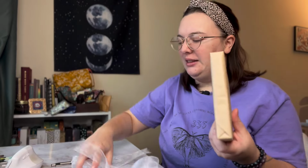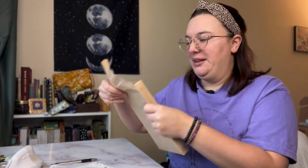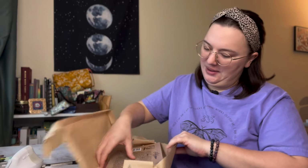And this, I love saving little things like this and adding them into my collage journal or reusing them in a space. I'll definitely reuse this paper. If you don't know, I love to reuse things. I try very hard to do so.